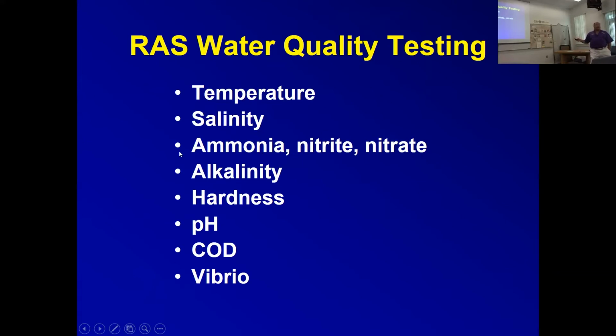What's concerning is they make their shell out of calcium carbonate, okay? That's lime, that's the alkalinity, and that's the carbonate that's in the water, and the hardness. So we're mostly interested in these right here, because these are particularly important in shell formation in the larval shell. So: hardness, alkalinity, pH, and chemical oxygen demand, which is just a way to measure your dissolved organics.